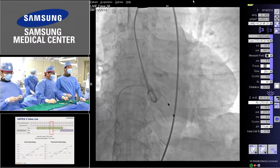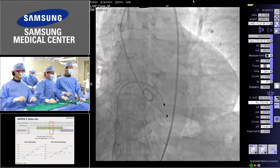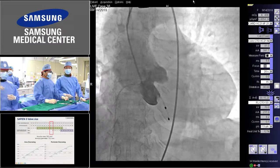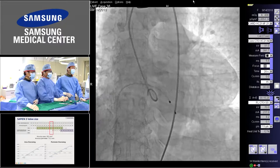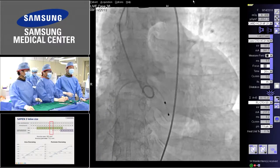Maybe he's doing this because I'm still a little bit afraid of rupture, particularly with no raphe, the intercommissural distance. Usually with the Sapien valve recently, we are targeting about 10% oversizing, but we prefer to go to 0% oversizing for this patient.